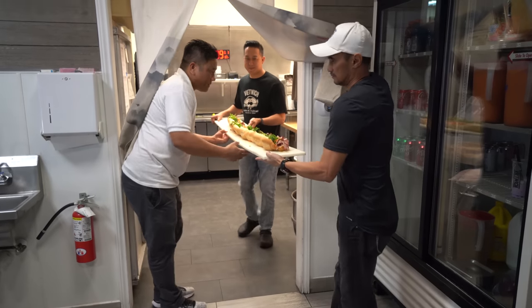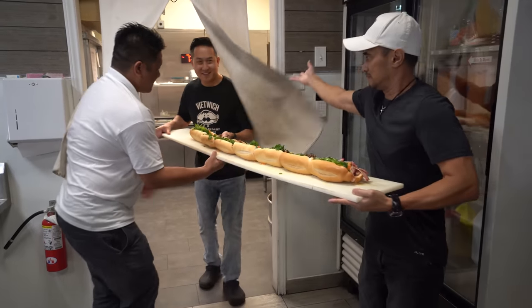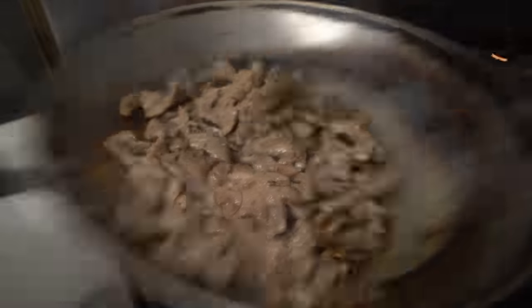How many people does it take to carry a sandwich? Apparently three. Woo!